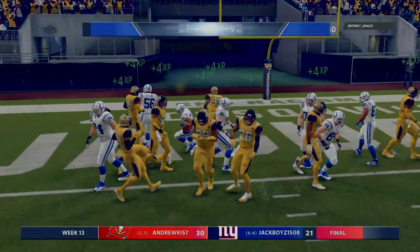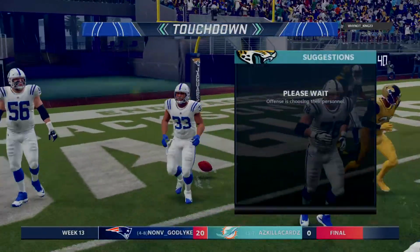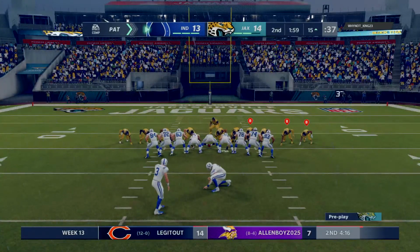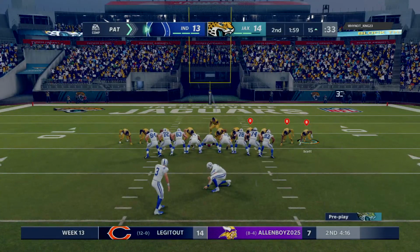And he takes it in for a Colts score. Roosevelt Nix, his 2nd touchdown on the season. And the Colts are an extra point away from tying up this football game.